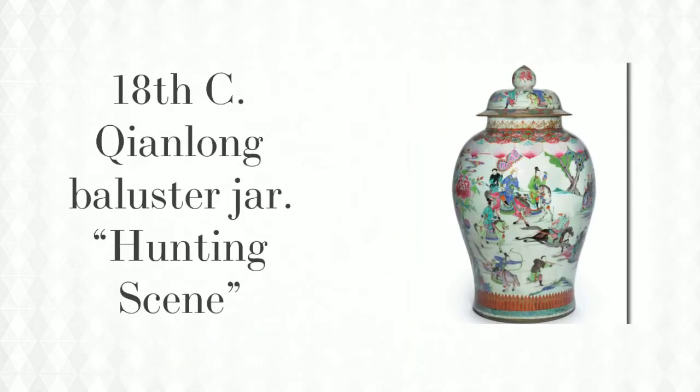During the late Qianlong period, mid to late Qianlong period, they began producing more of these, with these hunting scenes, very reminiscent of pieces that you saw that were done in underglazed blue and Famille Verte during the Kangxi period. They began doing them again in fairly large numbers in Famille Rose. They were highly successful.